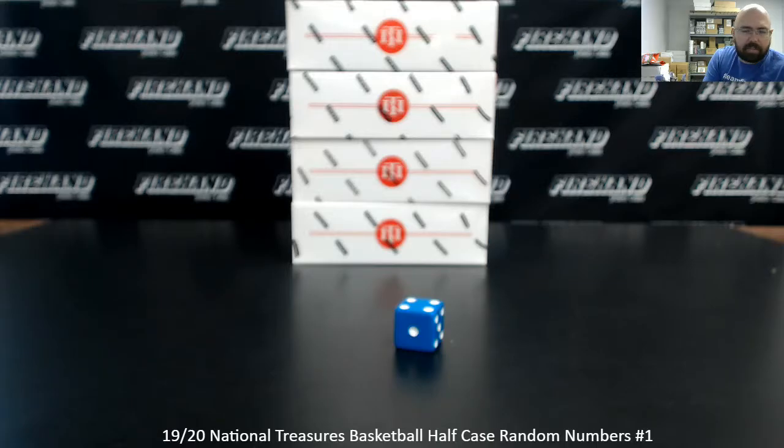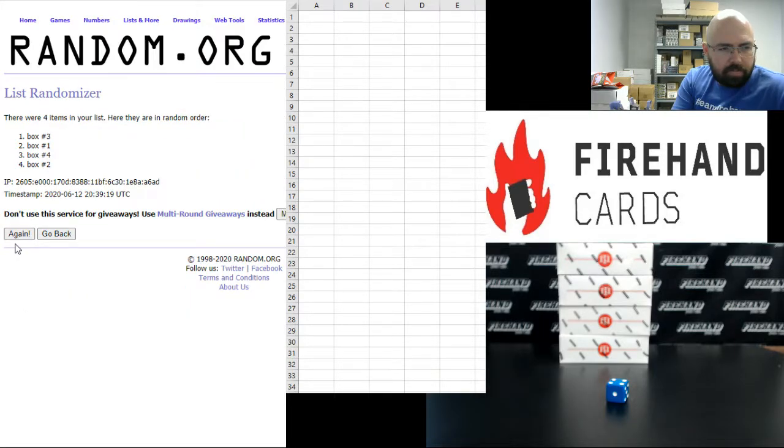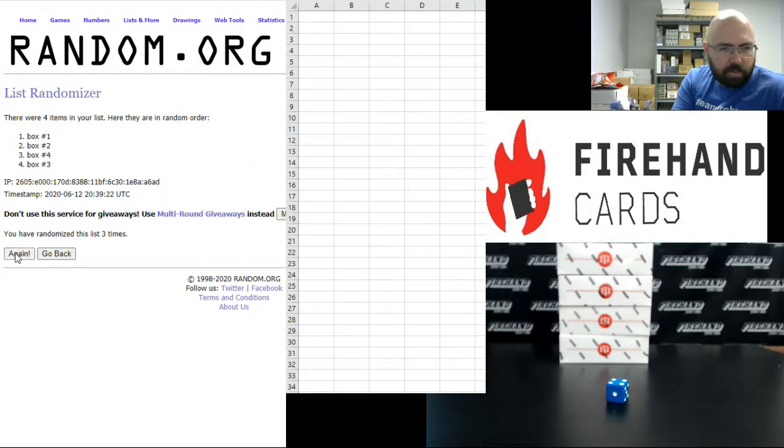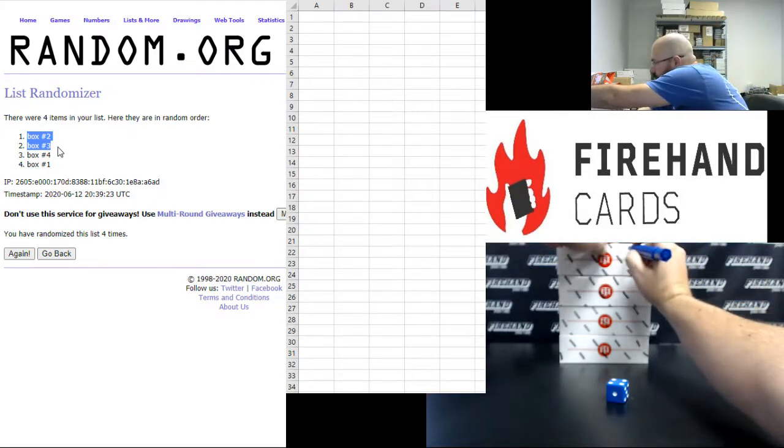All right, let's see which two boxes we're going to use. We'll take the top two boxes on the list after the fourth click of the randomizer. 1, 2, 3, 4. All right, we'll use the two boxes in the middle, boxes 2 and 3. So I'm going to mark boxes 1 and 4 for random numbers 2.